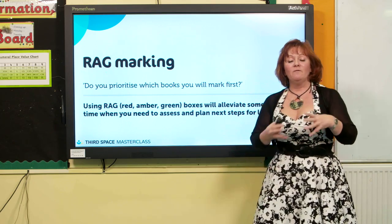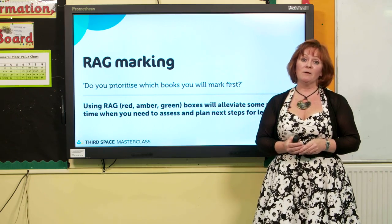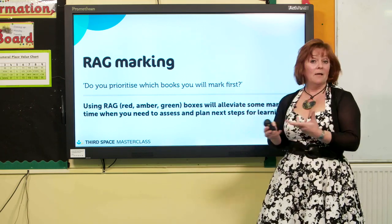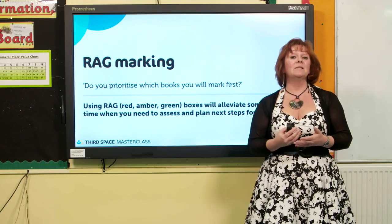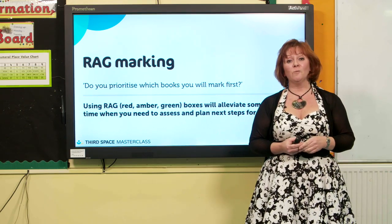Rag marking. I've mentioned the no marking in speed dating. And it does concern me when you hear teachers talk about how many hours they spend at the end of a day marking books. This is a simple method. I'm not promising that I'm going to transform your marking workload overnight, because it will need some training, but it's a simple method that may just help you mark more smartly in order to inform your planning for the next day.